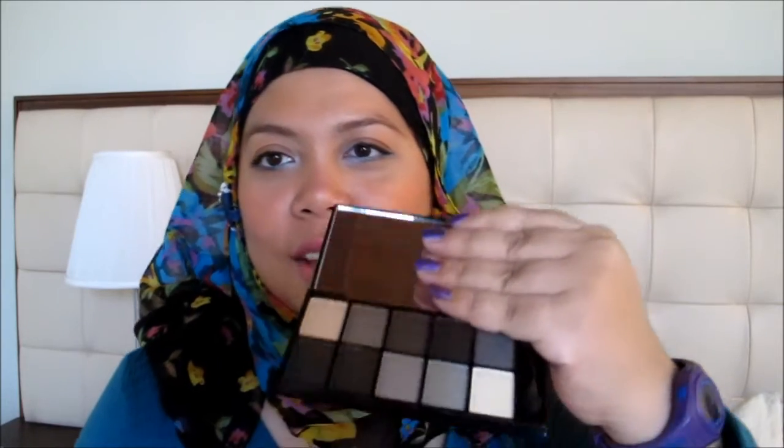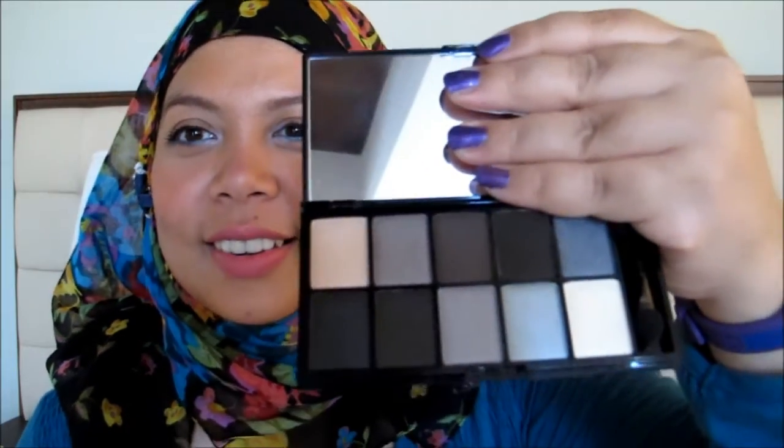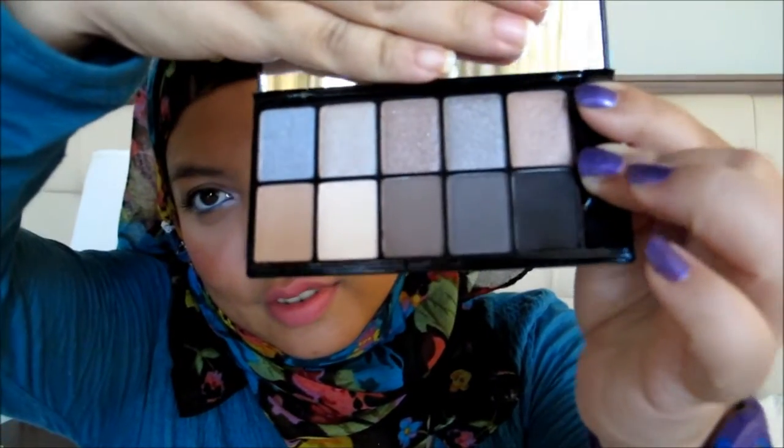Okay, the last two products of NYX is called the Smoky Eyes Palette. Okay, so this is how it looks. Right. Okay. I'll swatch it later. And the other palette is called Bohemian Rhapsody. Okay, there, Bohemian Rhapsody. Reminds me of Queen. So this is the color. Okay. I'm gonna swatch it for you later. See all the colors. Okay.